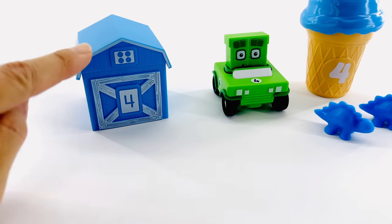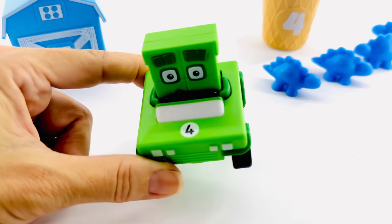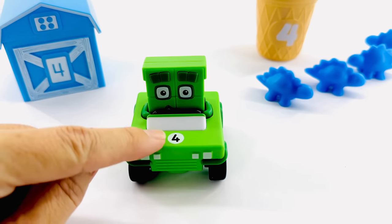One blue barn with the number four. And number block four. But do you remember this color? Right, this is green. Verde. But that's the number four.